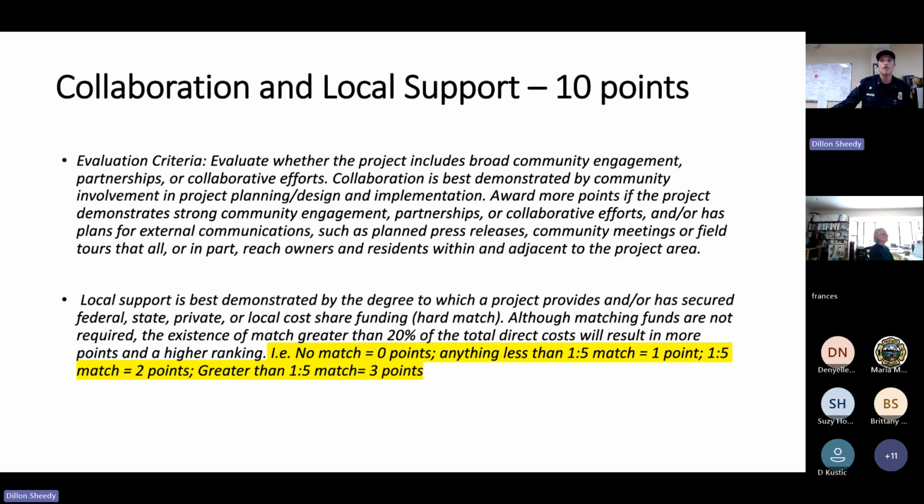Okay, so to wrap this up, collaboration and local support. This is straight out of the procedural guide. It is worth 10 points. It's worth a lot of points. This is the evaluation criteria. I'm not going to read it. It's in the procedural guide very clearly.